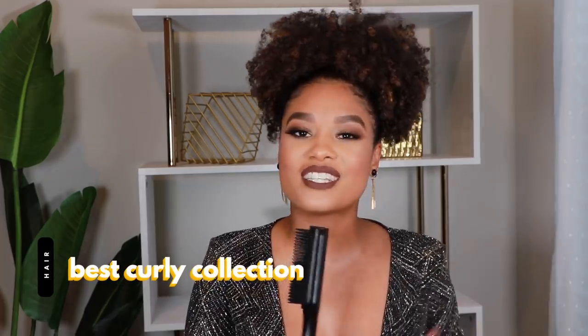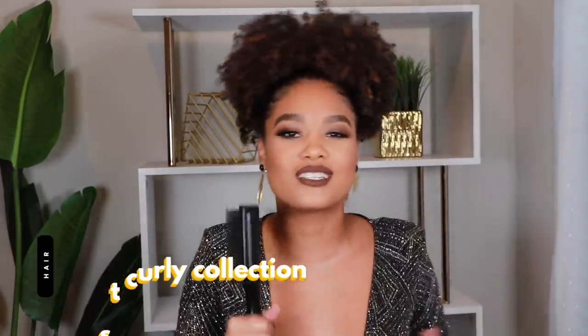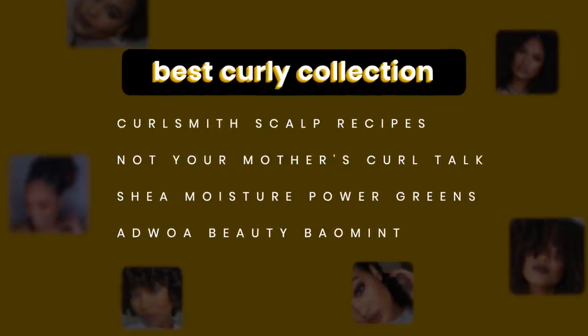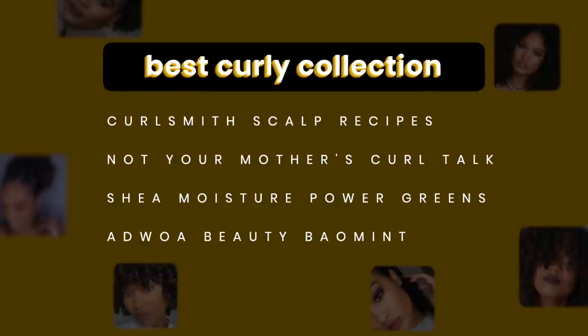So first, let's start off with best curly collection. So this year we did see a ton of new curly collections come out as the natural hair community continues to thrive. We just continue to see more and more products come out. I'm here for it. I love to see it. So the nominees for best curly hair collection are Curlsmith Scalp Recipes Collection, Not Your Mother's Curl Talk Collection, the Shea Moisture Power Greens Collection, and the Adro Beauty Abowment Collection.